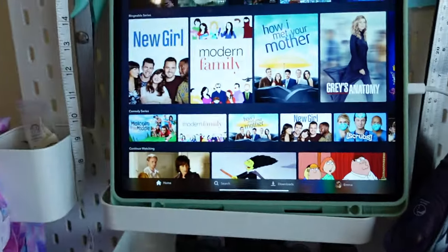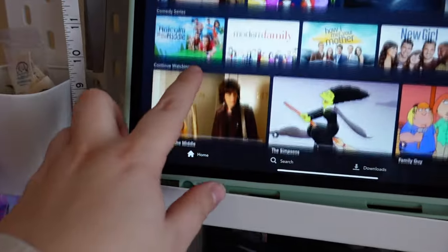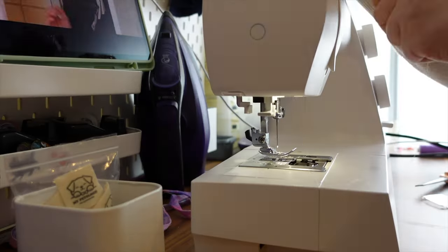Now I've chosen my thread, I've got my headphones on, so lots of sewing won't hurt my ears. I'm just going to pick something to watch while sewing. I don't know if anybody else does this, but I always like to do this. Currently on Disney, currently binge watching Black Mirror.